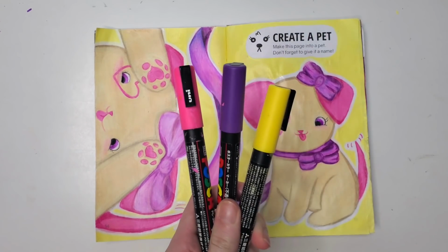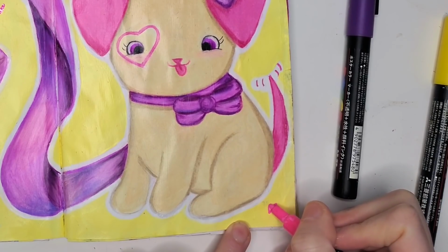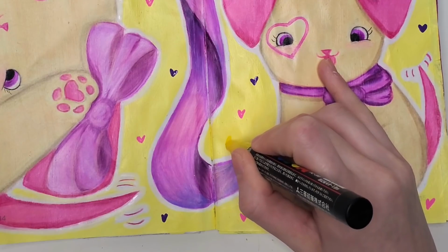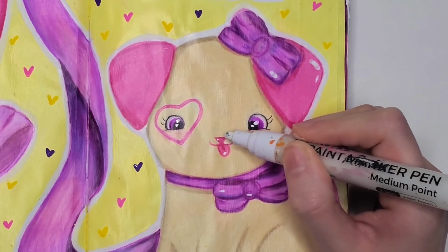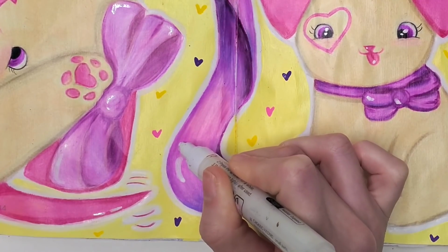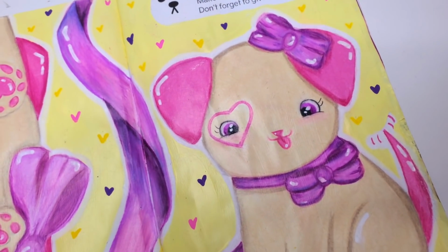To finish up this page, I took out my pink, purple, and yellow Posca paint pens and just added little hearts to the background. I just really liked the heart that was around the eye, and I wanted that to be incorporated into the background in some way. I then also took my white pen and added some highlights to the eyes, as well as different parts of the puppy, just to make everything stand out a little bit more. I feel like highlights like this make things look a little bit more cutesy, which is what I was going for. And here is what the final page turned out looking like.